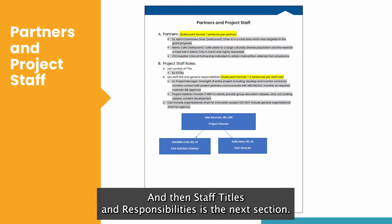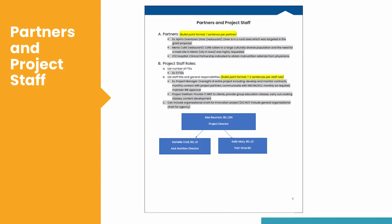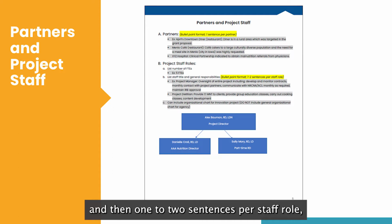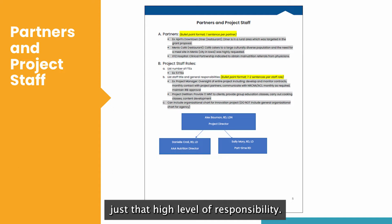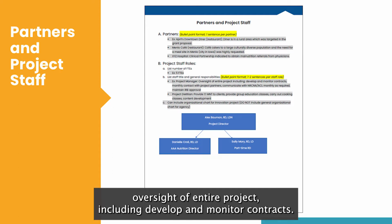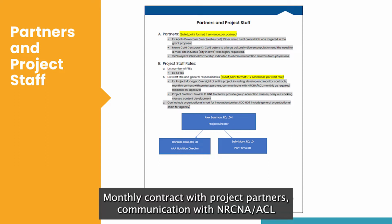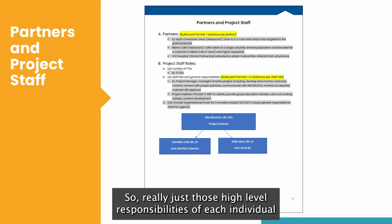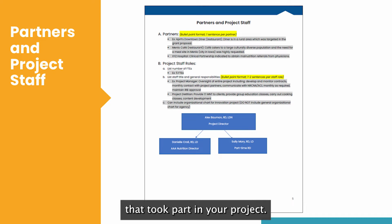And then staff titles and responsibilities is the next section. So again, keeping that in bullet point format and then 1 to 2 sentences per staff role, just that high level responsibility. So our first example here, we've got project manager, oversight of entire project, including develop and monitor contracts, monthly contract with project partners, communication with NRCNA ACL monthly as required, and maintaining IRB approval. So really just those high-level responsibilities of each individual that took part in your project.